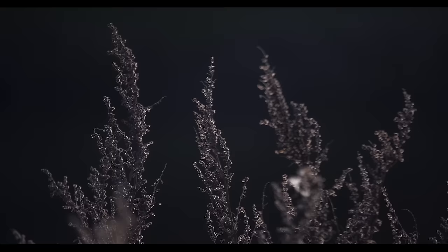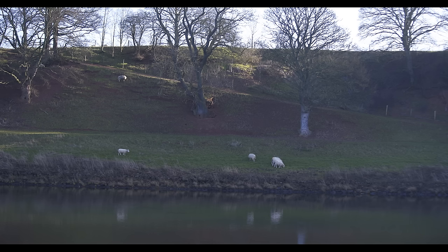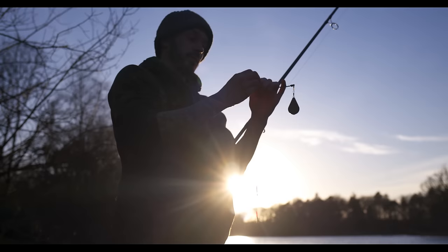Some great pike fishing, and obviously you've got the barbel and some big roach and perch that have come out recently. So it's a fantastic river. It's extremely powerful. You've got to have the right kit to fish it. But I was really excited about getting up there and giving it a go.